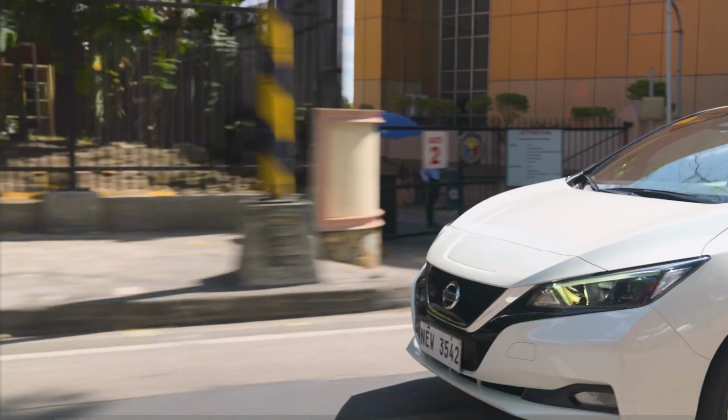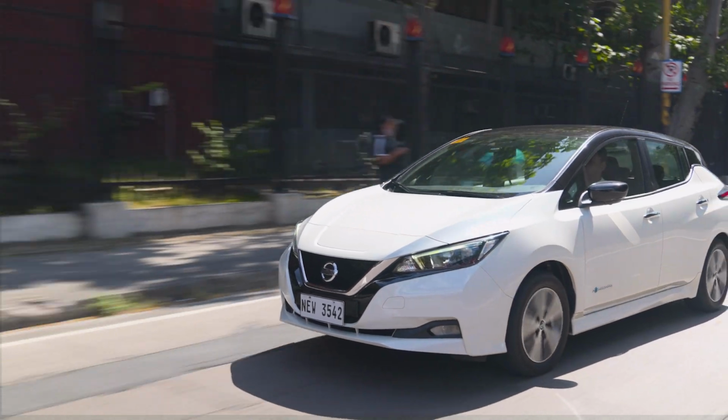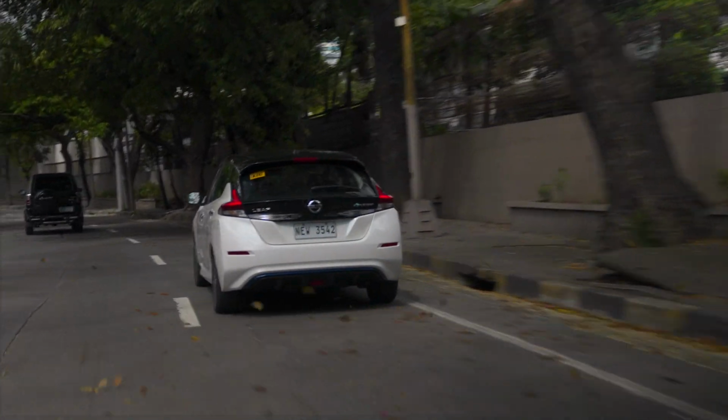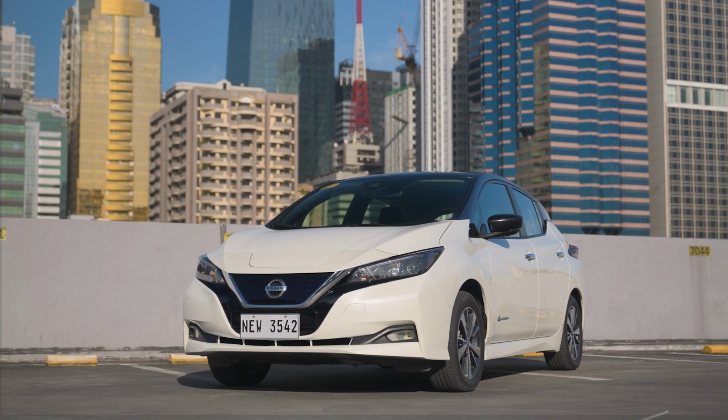I'm gonna make a follow-up video on that one. Just keep in mind that there are a couple of things that I've said in the video that apply to the original price. So again, the original price of the Nissan Leaf has been slashed to just 1,998,000 pesos.